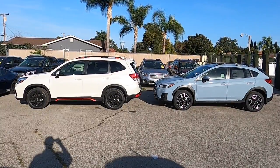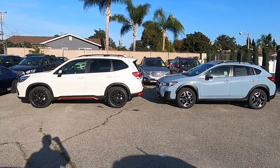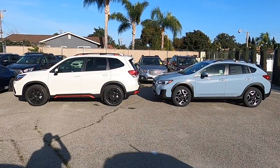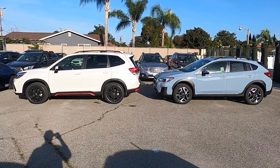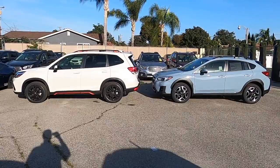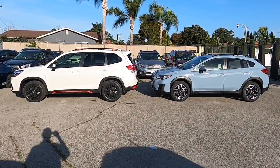Which is right for you? Now, aside from Forester and Outback, this is the most common cross shop that I get within the Subaru brand. Forester and Outback are pretty close in size. I think with Forester and Crosstrek, you can see there is kind of a bigger difference here. The Forester is the white car, the Crosstrek is the powdery blue, cool gray khaki car.